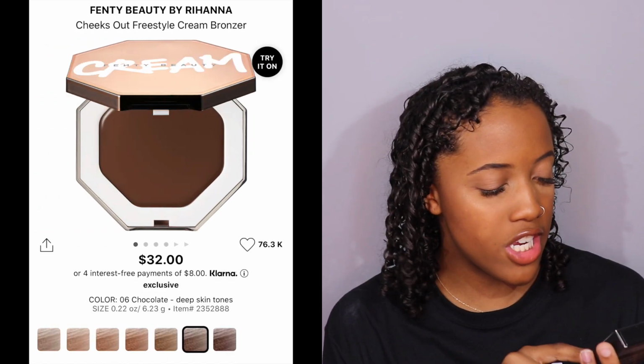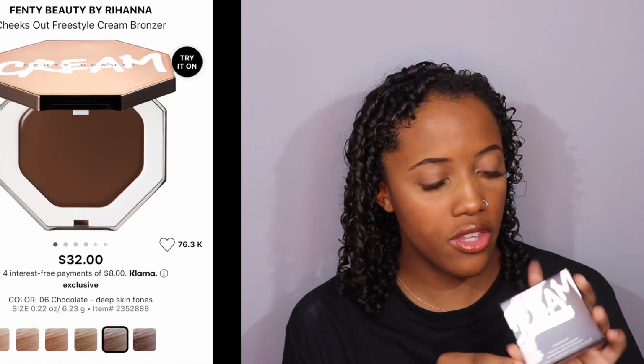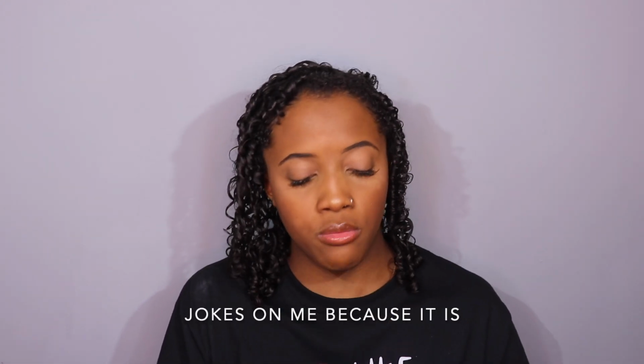Fenty has slowly yet surely become one of my favorite brands all around. I have not tried anything from there that I do not like. I wanted to go ahead and pick up this Cheeks Out Freestyle Cream Bronzer, and I got the color Teddy, which I'm hoping is not too light for me, but I didn't want to go super, super dark.